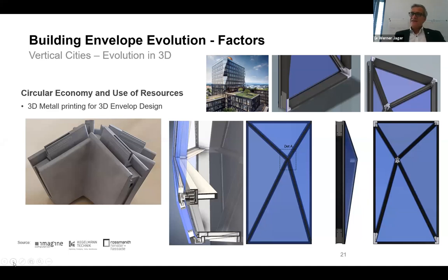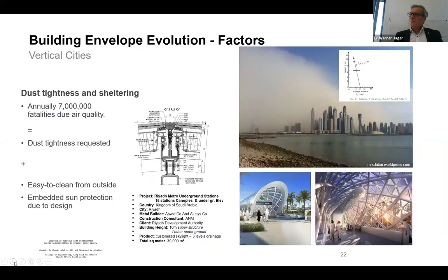Okay, the next evolution is, of course, the discussion about how to tighten it. This is a structural sealant glazing solution, and this is definitely something we should say: in areas of higher dust loads, we have to go more in this direction. I took out some data from Saudi Arabia. This is a picture of Dubai, but this is the graph of Saudi Arabia.